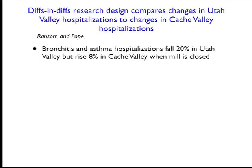So they focus on a subset of hospitalizations that they think are going to be most affected here. Things that are respiratory in nature, you would think, would be the things that air pollution would have the biggest impact on. And so they look at bronchitis and asthma hospitalizations. Those end up falling by 20% in Utah Valley when the steel mill shuts down, which would be consistent with the mill having an impact on these outcomes.